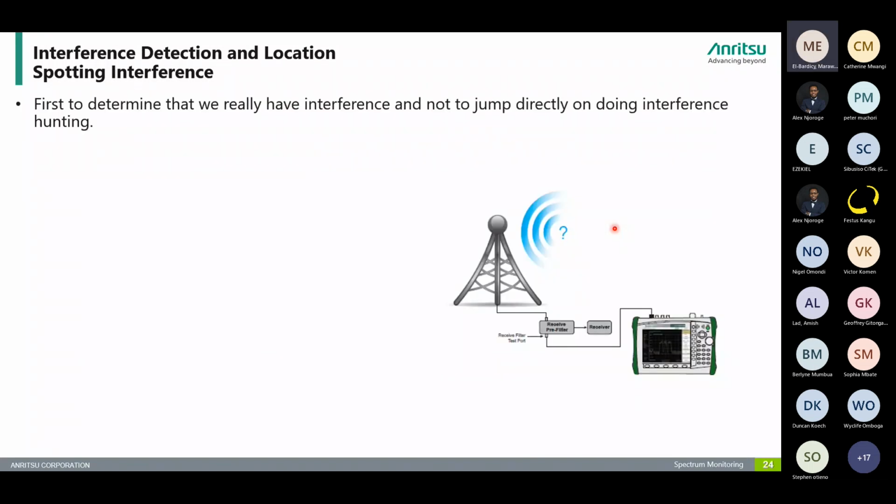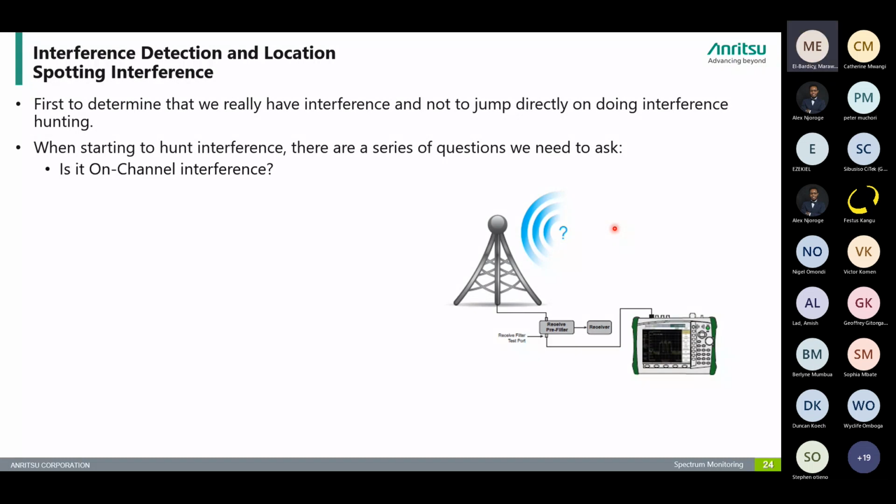So then before we really go and do interference hunting, first we need to ask some questions about this interference. Is it an on-channel interference? On-channel can happen for many different reasons: frequency reuse, cell overlap. The antenna might be tilted due to the weather, or in some cases, if there is a water body, the propagation of the signal would be increased, or it would behave in an unexpected way, and then interference would happen.